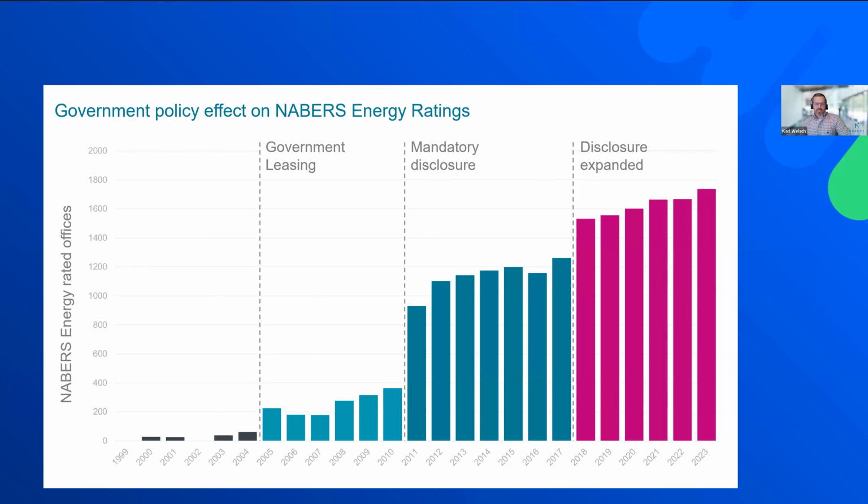Later, we see the huge effect that the Building Energy Efficiency Act had when all office buildings over 2,000 square metres were required to get a NABERS rating. There's no targets in this act. The only requirement is to get a rating and display it at the point of sale or lease.